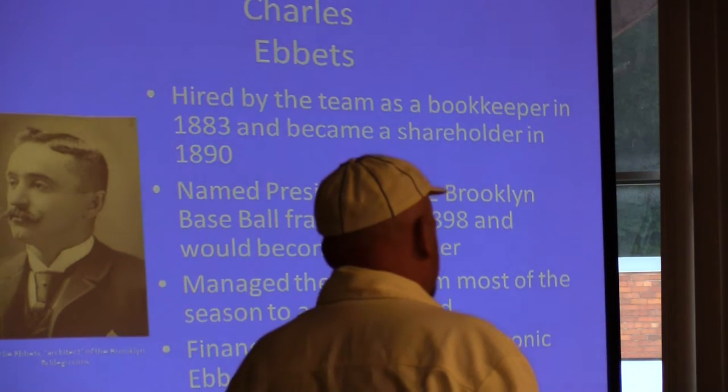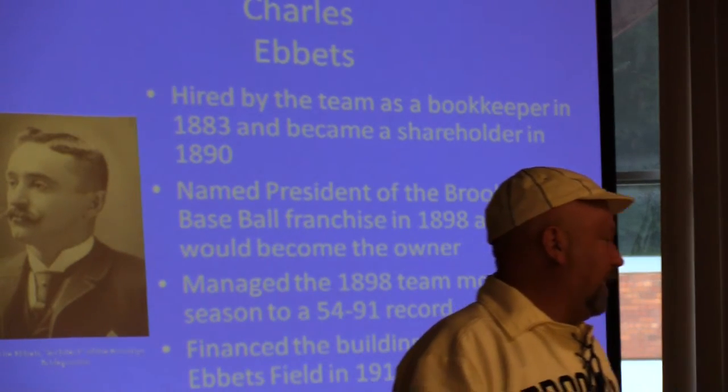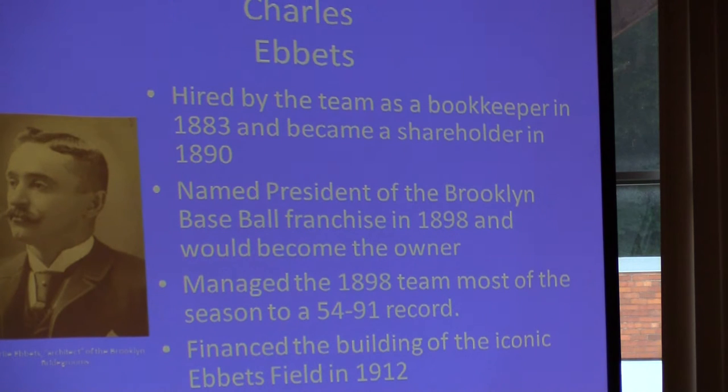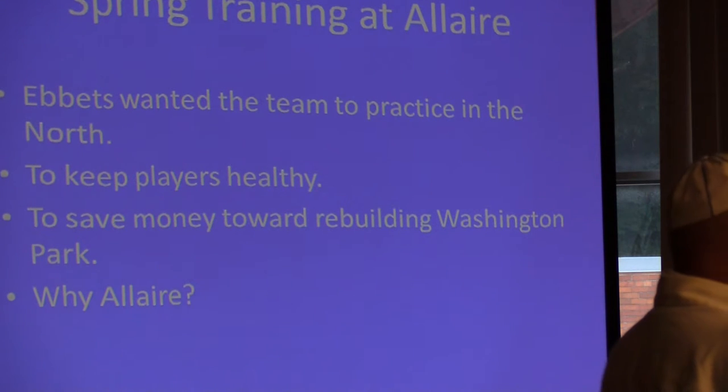So the first thing they needed was someone to run the team. And the person that took the reins was someone you probably know. It was Charlie Ebbets. He was with the team from the beginning, and by 1898 he was in a position to assume the presidency. So the first thing he needed to do again was to find a place to train. Where he decided to train was at Allaire. It wasn't like today where they went to Florida. They kind of kept local.